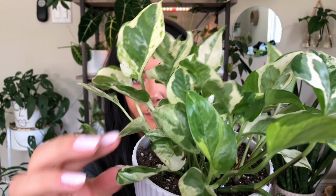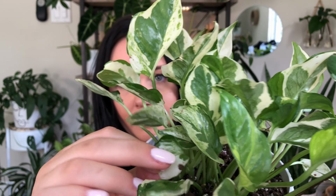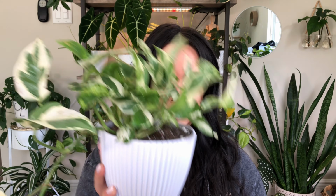I have this in a hanging planter in my southeast facing window. It gets water about once a week. I haven't had it for super long, probably about 2 weeks. It's starting to get these brown spots on the leaf, I don't know if you guys can see that. I'm a little worried about that, but I'm keeping an eye on it, and so far I don't have any more. So maybe that was just the plant adjusting to my environment or whatever.